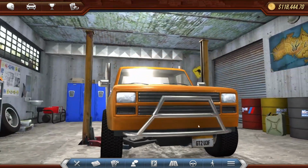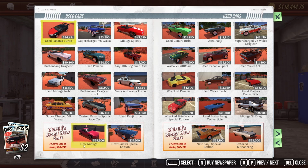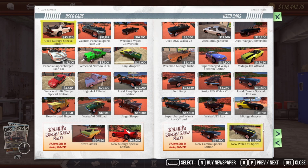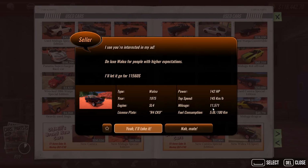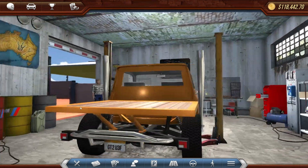Let me know down in the comments. Drag race car choices. What do you think? I'm kind of like all over the place as far as what I want. So looking for some direction on that. UTE, the Waleya Ute Lux might be a good option for a V8 in that bad boy, but I've got tons of Waleyas, so I was thinking, you know, I don't need another one. All right, so let me know down in the comment section down below, what do you guys think? What kind of a drag car?